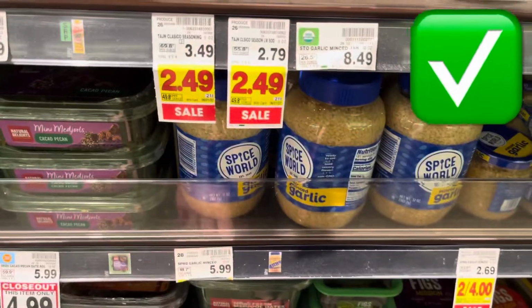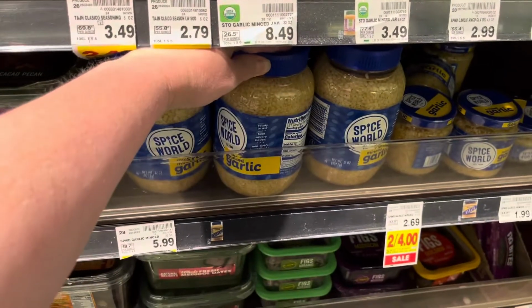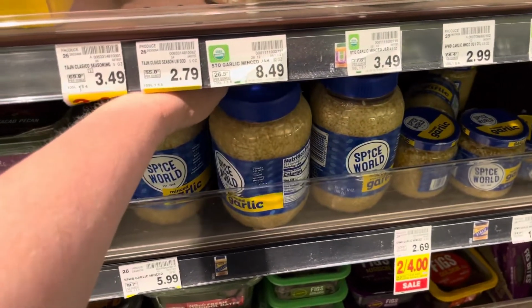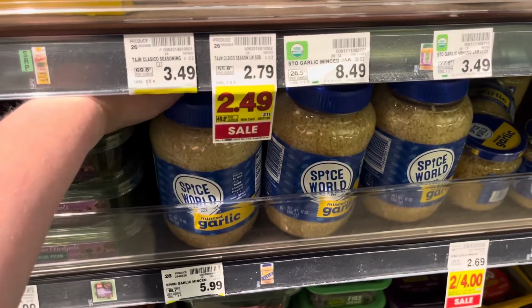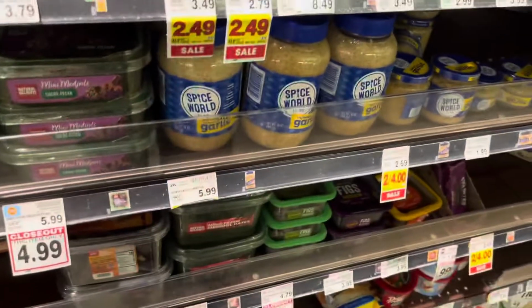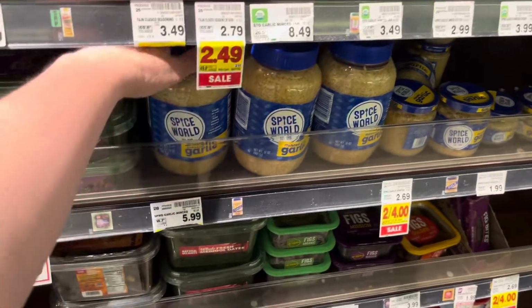Time for produce. Okay, this is one I do buy. The pre-minced garlic and water. It lasts forever. It is a huge time saver for me. It may not be for you. If you like fresh garlic, then that's awesome. I do not have a garlic press. I don't have any way to do this. I don't really know how to do it. But that is a huge time saver, as much garlic as we go through.